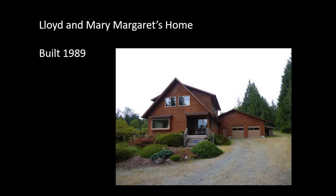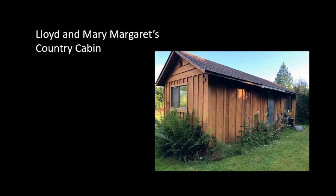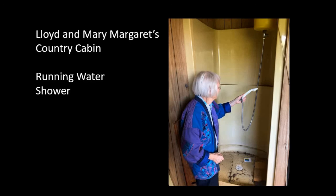So this is where they live at the time of this recording, and the cabin is still in the back of the property. Here's what it looks like with a new coat of stain, and you can't see the logs underneath anymore, with the beautiful ferns and things. It's showing a little wear, but it's in pretty good shape for being as old as it is. It's 40 years old. So this is Mary Margaret, and she is showing you their shower.